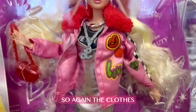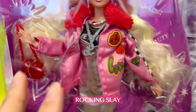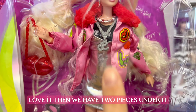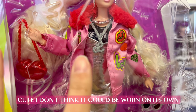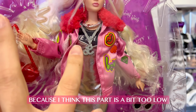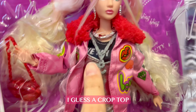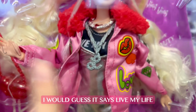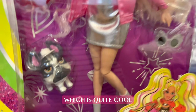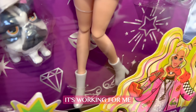So again, the clothes here are the good stuff. This jacket, rocking, slay, love it. Then we have 2 pieces under it. This silver dress, cute. I don't think it could be worn on its own because I think this part is a bit too low. And then there's a shirt, I guess a crop top. And what does it say? I would guess it says live my life, which is quite cool. Then the shoes. It's kind of like pearlescent gray. It's working for me. They're fine.